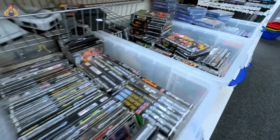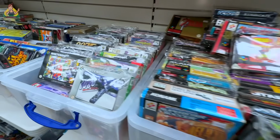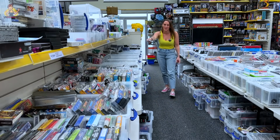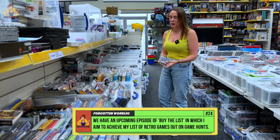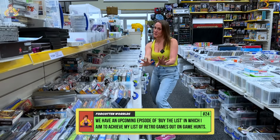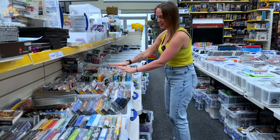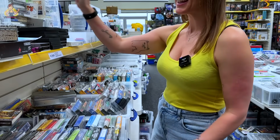Rampage, nice PS1 selection, CDI, unboxed Mega Drive, unboxed Super Nintendo, Game Gear, unboxed N64, and there is a copy of Fighting Force 64. In an upcoming episode we're going to be doing Buy the List as well. The boxed copy is in that, so hold on to your hats to see if you can find that. Game Gear, Game Boy, GBA, Super Nintendo, N64, NES, Game Boy boxed, 3DS, Switch, Game Boy Advance there as well.